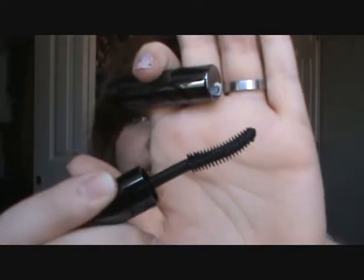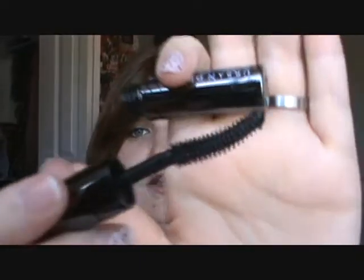Whoa. It's just like a nice curved brush. It's really sturdy. As you can see, there's like no clumps or anything on it. It doesn't clump up at all. It just lengthens and defines and darkens, and it just gives them a little bit of curl. And it's just amazing for like every day. It's really, really nice. Now, as for my misses, so first of all, I have a palette.